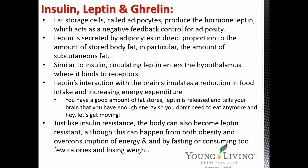Similar to insulin, circulating leptin enters the hypothalamus, where it binds to receptors, and leptin's interaction with the brain stimulates a reduction in food intake and increased energy expenditure. So you have a good amount of fat stores, and then leptin is released and tells your brain you have enough energy so you don't need to eat anymore.